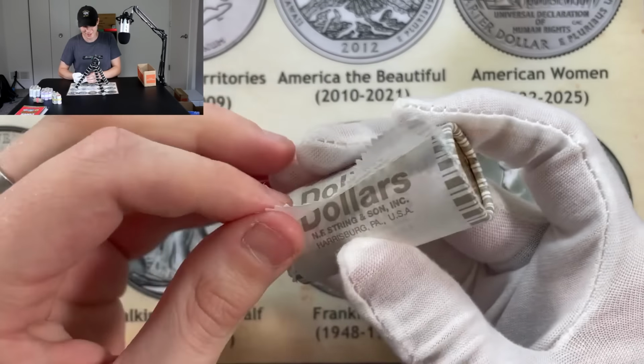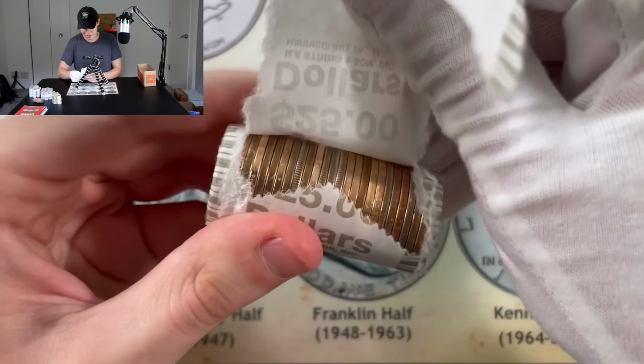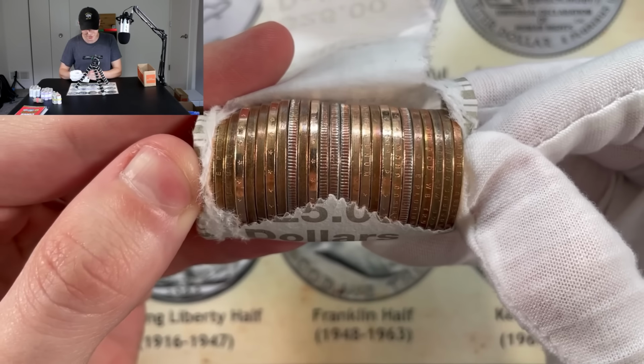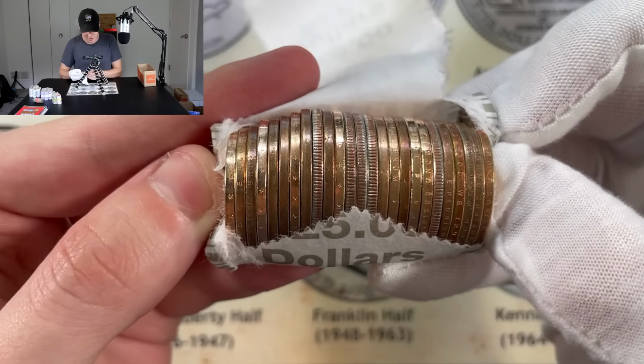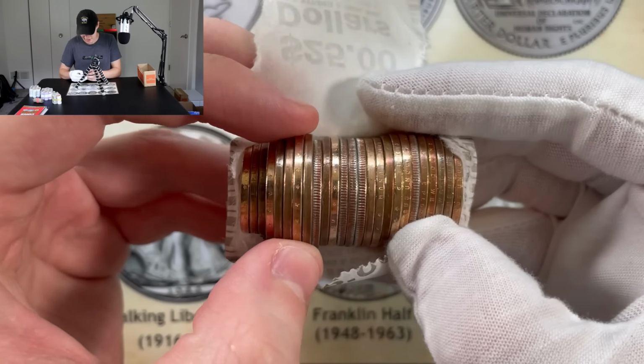Here we go, guys, our very first dollar coin roll. And one thing you're going to notice about all of these is that you just see so many different rims there. You can tell right away which ones are the Susan B. Anthonys because they look like just clad. And then you have these star rims, which again, I don't know what that's going to be.